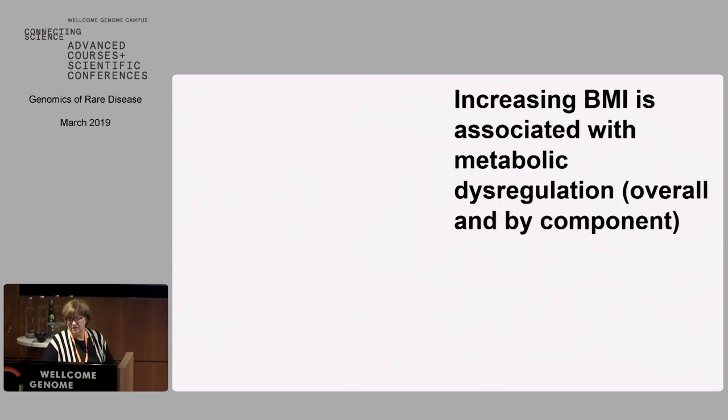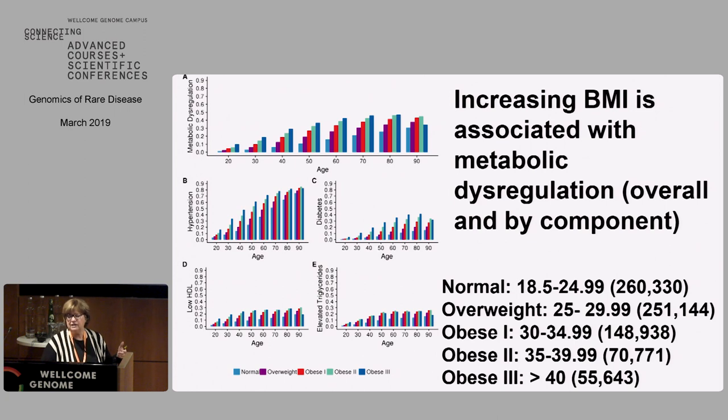And so just to give you a flavor of what you can do, you see increasing BMI, which are the colors here: normal, overweight, obese 1, 2, and 3, so different categories of BMI. This is the southeast of the United States, the most obese part of the country. You see increasing risk of metabolic dysregulation with increasing BMI across all age ranges until you get down here in the 90s. You see increased risk of hypertension that, again, attenuates here. Similarly for diabetes, for low HDL, elevated triglycerides.